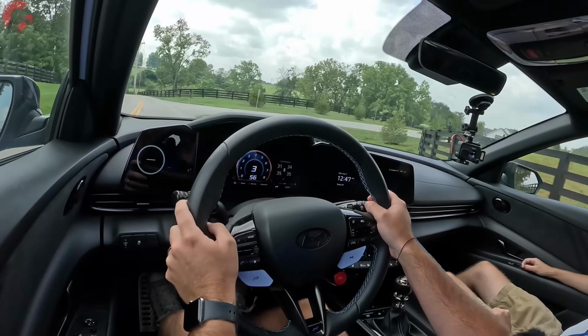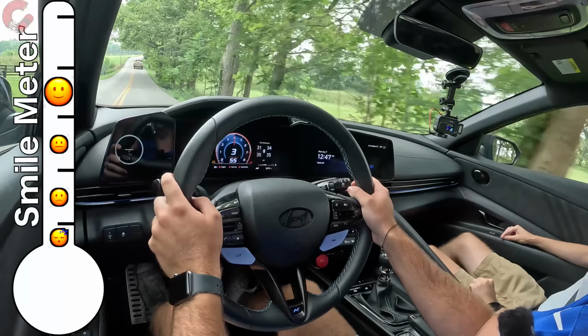And there is up to 60 miles per hour in the Hyundai Elantra N. And I have to say, it just puts a smile on your face. Oh yeah.